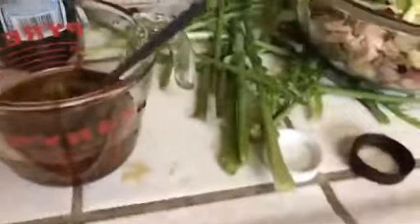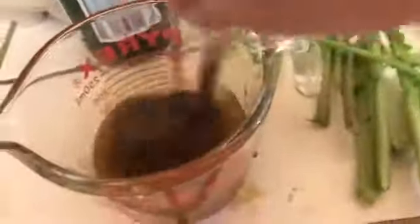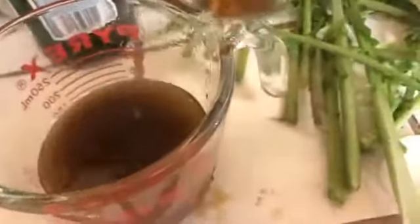So I'm going to add some salt to this. If I could find the salt. Oh, here's some salt. So I'm adding some salt to this. And you can see that this is a rich, delicious dressing. I'm going to taste it now and I'll tell you what it tastes like.